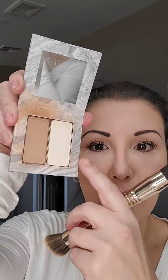And vanilla setting dust is translucent, so you could use it anywhere. It's not going to mess up the color of your makeup because even though it's white, it goes on translucent.